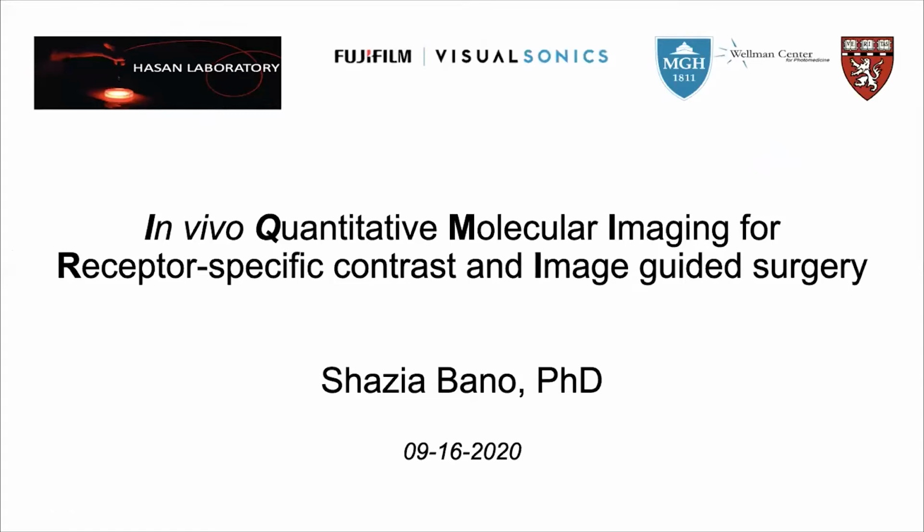So today I will be talking a little about our work in vivo quantitative molecular imaging for receptor-specific contrast and image-guided surgery. This work is basically addressing the challenge of complexity of accurate evaluation of targeted nanoconstruct engagement with the tumor receptor in vivo, and this work is building a concept of a non-invasive paired nanotracer imaging approach, which is reporting on the differential tumor kinetics of targeted nanomedicine.